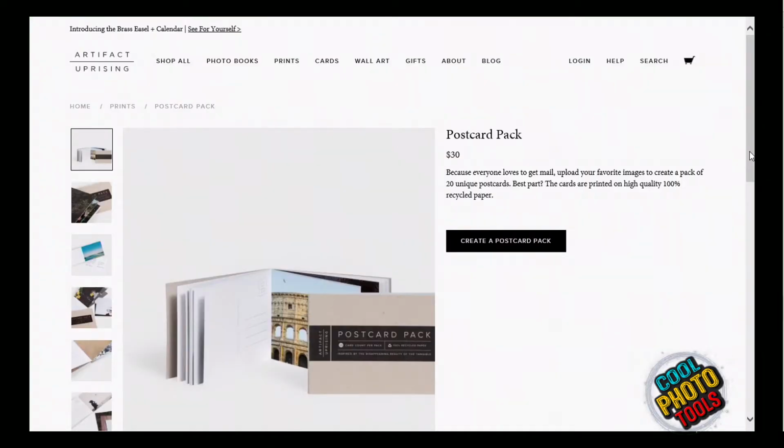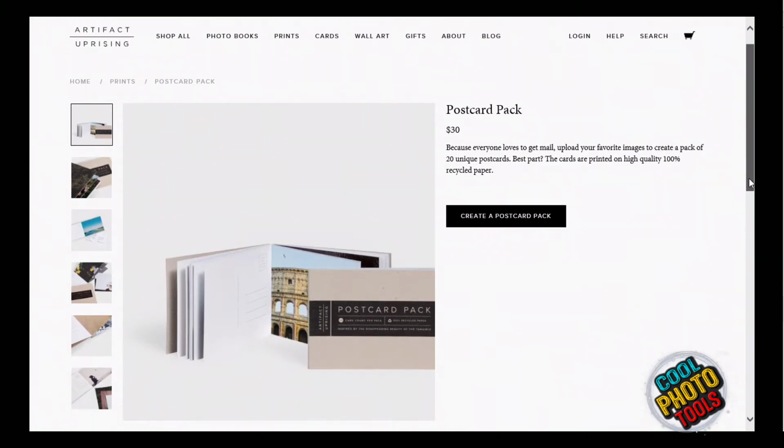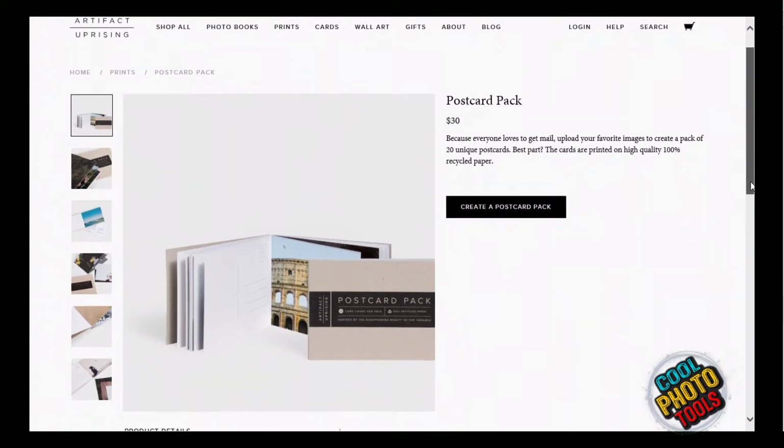Okay, so go ahead and get us started here today, Rhonda. We'll get rolling on this. What you got? I thought this was interesting, something I hadn't ever seen before. This is called a postcard pack, where you upload your images and turn them into postcards. That sounds like fun. What does this cost you? $30. Okay. And how many do you get? You get 20.